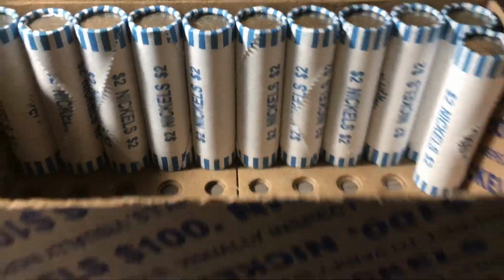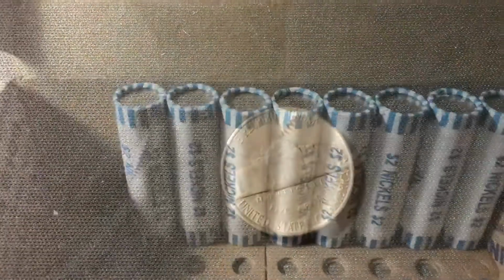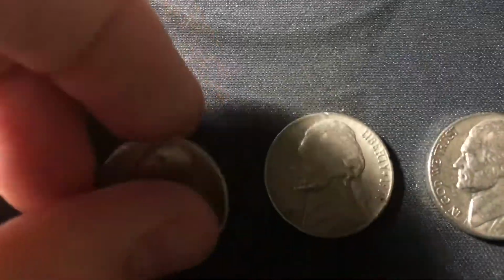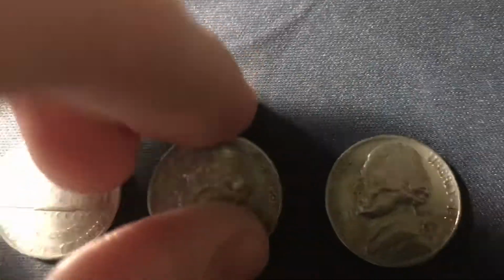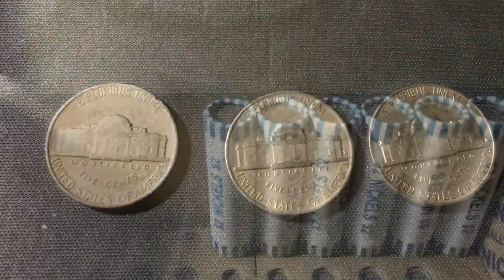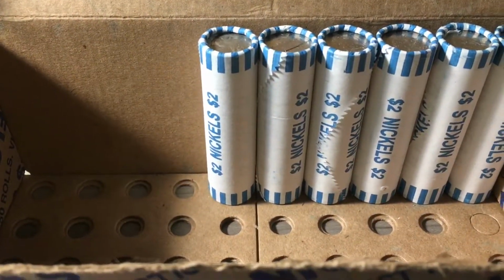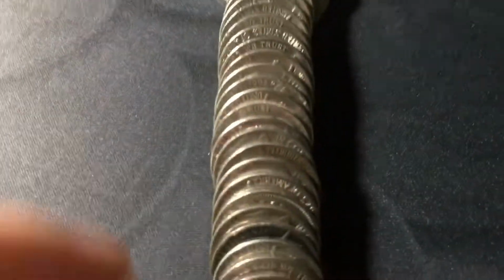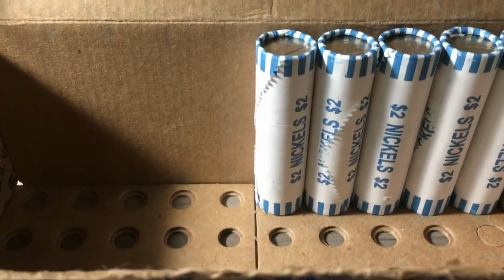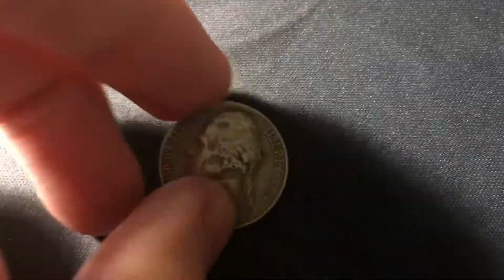Next roll, and we have yet another 1957 out of Denver. Roll 42 had a few finds. A 1940 from Philly, and a 1958 and 1959, both out of Denver. Just opened roll 44, and we're going to have the third foreign of the hunt right here, and it's another Canadian nickel from 1987. Roll 45, another find from the 40s. This one is a 1941 from Denver.